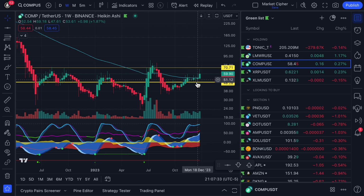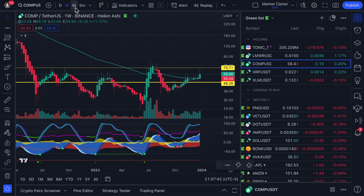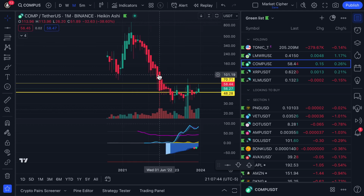The true stop would be down there, but I'm moving it up to this range because we're consolidating, and we just broke out there over that 50-day moving average, that blue line. So this is another one of those coins, comp. This one's actually available to trade on Robinhood, and look at this big old drawdown. This thing was at $900 back in July, and it hit 23 or something like that. Now it's sitting at about 48.